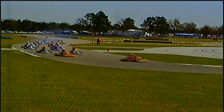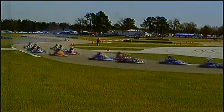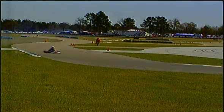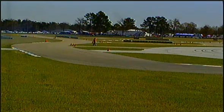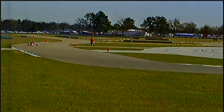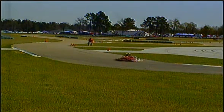All right, so a couple of late starters here in our Comet Junior. So we'll go around one more time. Grant Quinlan with the pole. Grant Quinlan and Mike McAndrews will lead row number 1.